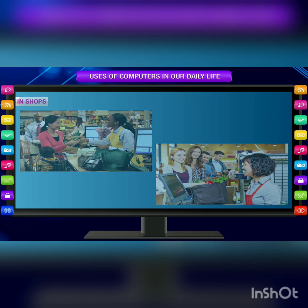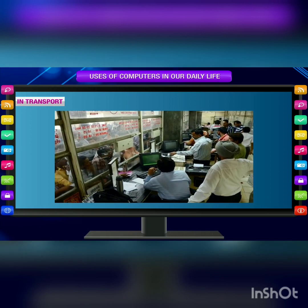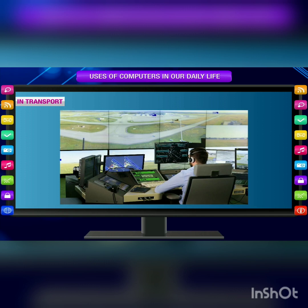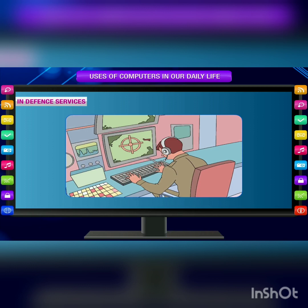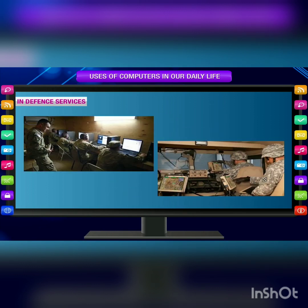In transport, to help in booking tickets of aeroplanes, railways and roadways, to process information about arrival and departure timings of trains, aeroplanes, etc. To maintain traffic signals of railways, roadways and airways. In police department, to keep records of criminals, to match the images and fingerprints for identifying criminals through use of special software. In defense services, to keep the records of all defense equipments, to find the exact location of an enemy, to plan defense activities.